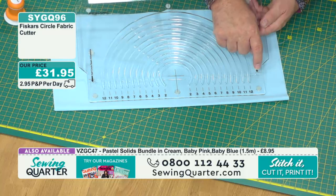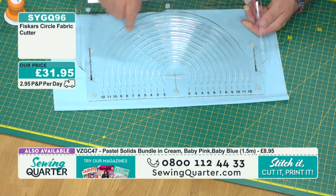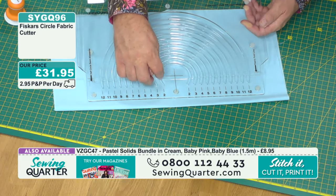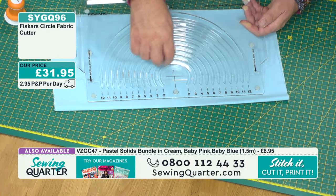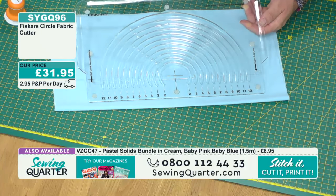The fold line. This one here is where if you're going to cut a half circle with a seam allowance, because all of these come with a quarter of an inch seam allowance. If you're wondering why the circles go round further, the actual half circle starts there, but it gives you a good run-up to when you're doing it, doesn't it, as you're going round. Cuts the perfect circle. £31.95.